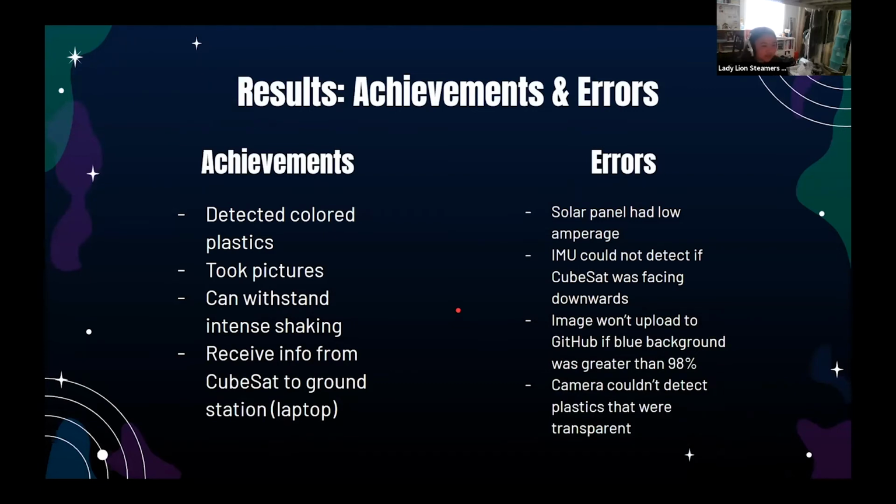So for our achievements, we were able to successfully detect and take pictures of colored plastic, have our CubeSat be able to withstand intense shaking, and receive information from our CubeSat to our ground station. For our errors, the solar panel had a low amperage and was unable to power the power bank, and the IMU wasn't showing movement, so we couldn't detect if the CubeSat was facing downward for it to take pictures. And our camera couldn't detect plastics that were transparent.